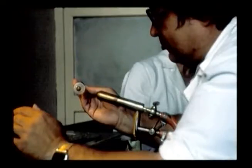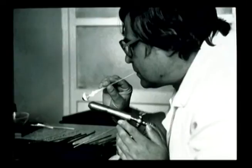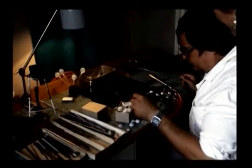This is a Czechoslovakian eye maker. The patient sits in front of him in an environment more like a doctor's office as he reproduces their good eye to make a matching one.